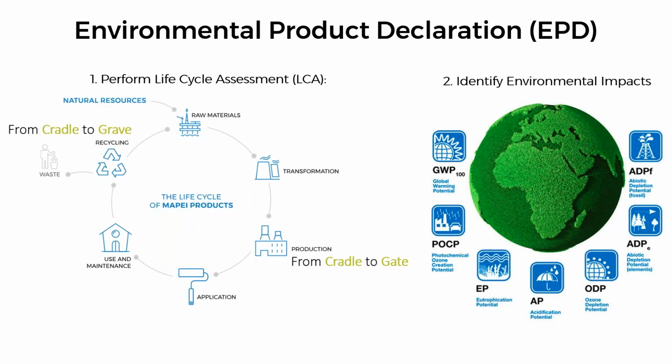So the first is EPDs, or Environmental Product Declarations. EPDs are created by performing an LCA, or a life cycle assessment, to assess the environmental impacts related to a product in a life cycle perspective. The LCA identifies a product's environmental impacts throughout its life cycle, including raw material extraction, transportation, manufacturing, packaging, use, and disposal at end of life. An approach in which all phases of a product's life are taken into consideration is called cradle to grave. If the evaluation ends after the production phase, it's called cradle to gate.